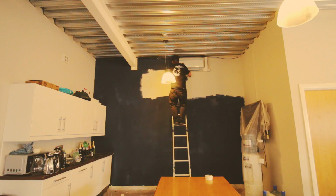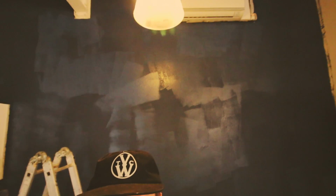Nice. All right, that's it all primed up. You can see it's starting to dry in parts here. So just gotta let it dry now before I can get stenciling. Boring.